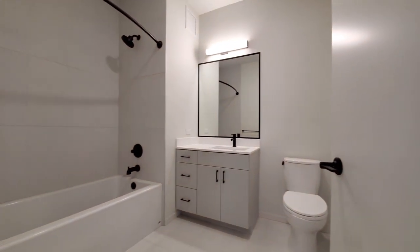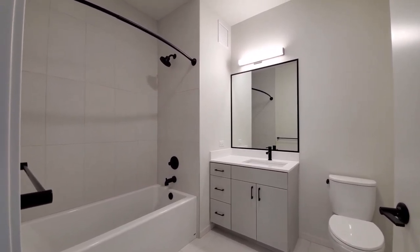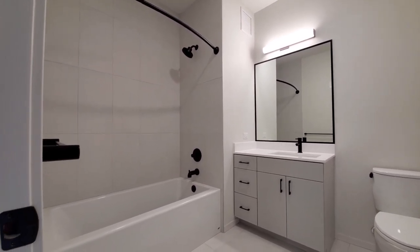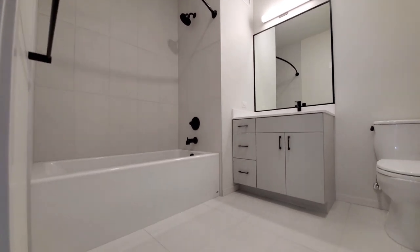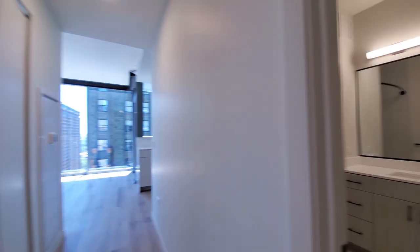Bath has a wide vanity with a bank of drawers for storage. It's great, black fixtures again. Deep soaking tub. Tile extending up to the ceiling and large format tile on the floor. Heading toward the bedroom.